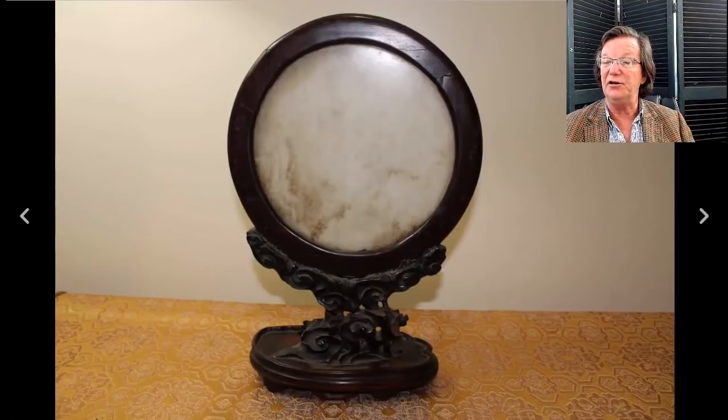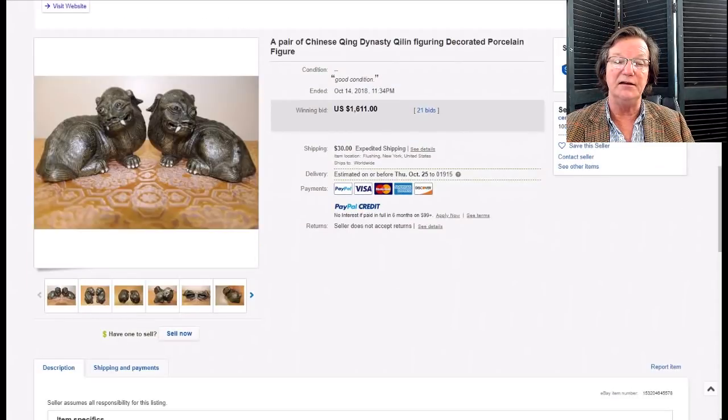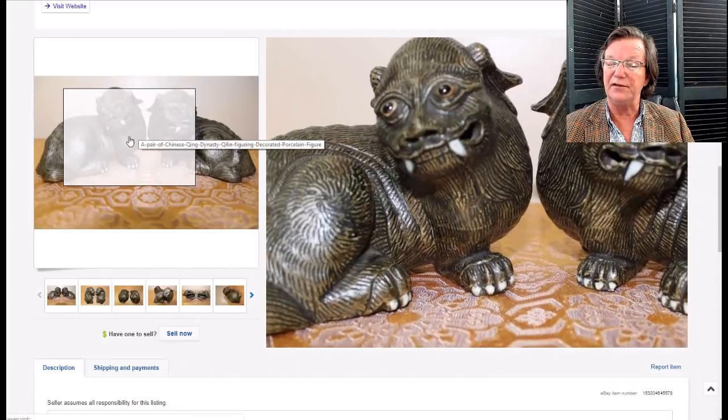And it did pretty well. It did fine. I'm not saying it didn't do well. It did fine. It brought $576. But that's a good, solid, interesting object, I think. I liked it. And then on to here are the little mythical beasts.